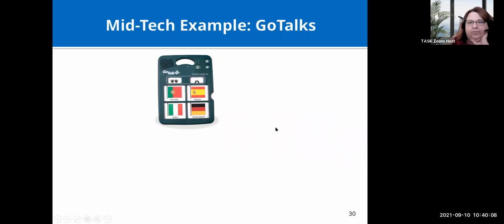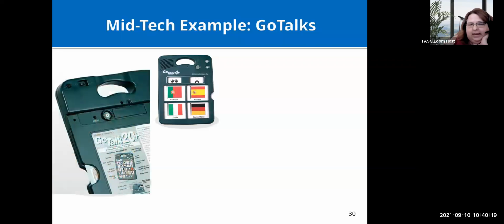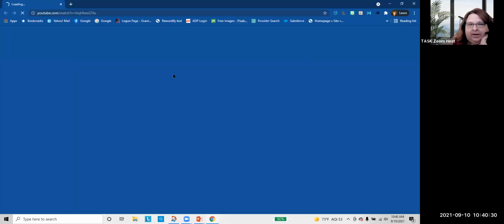And I'm going to give you an example here with a GoTalk. So GoTalks are pretty popular because they're rugged, easy to program, and easy to carry around. And there are all different GoTalks. GoTalk 4, GoTalk 9, GoTalk 20. Show you a little bit about that.